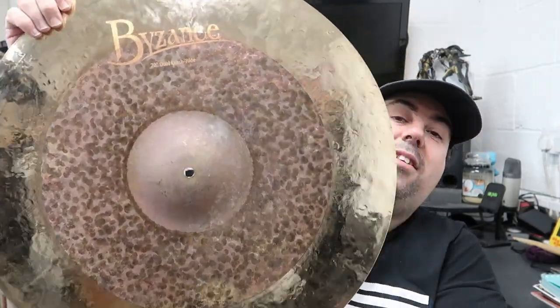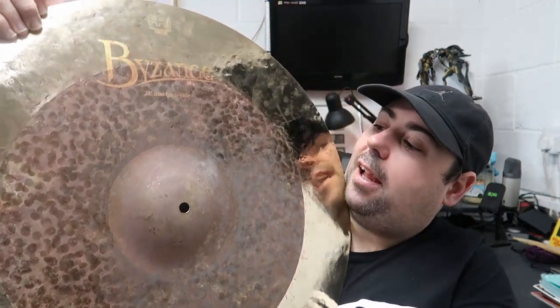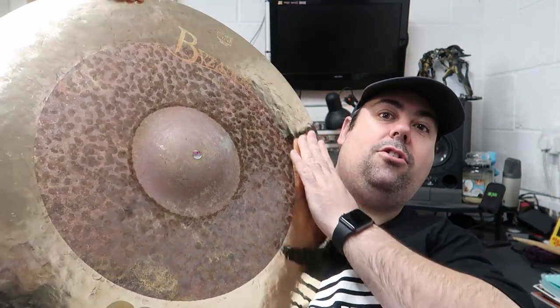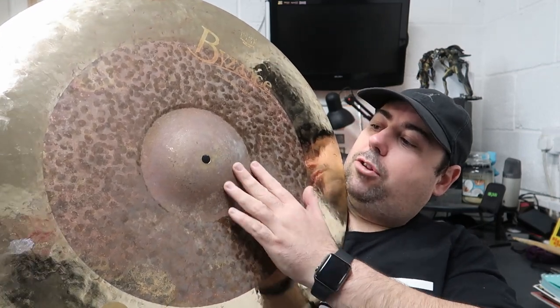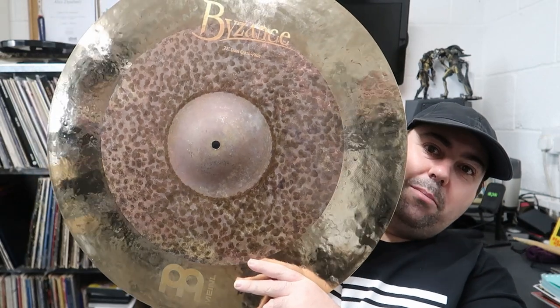And these are made to age as well. So the more I play it, the more aged it's going to get. This bit in particular, you've got the beautiful shiny lathing on the outside. I don't know the technical terms. I'm just going to say beautiful shiny. That gorgeous bit there. The bell's nice. Look at that for a cymbal.